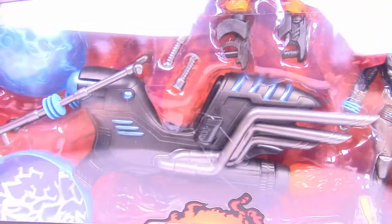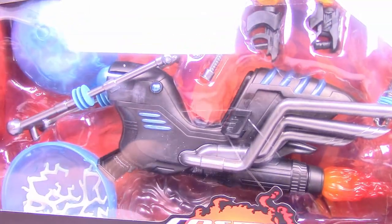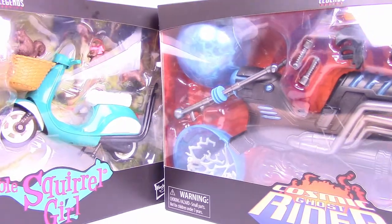I think the Ghost Rider is obviously the coolest thing ever. Definitely one of the best rides probably they've made, and the Squirrel Girl's okay as well too. I'm excited to get these out and check them, especially I want to see this bike all together for the Ghost Rider and then the actual figure itself, because it looks so cool as well. And then the Squirrel Girl, I just want to see the squirrels that look like they're chocolate candy or something like that. But I'm excited to get into them, and I hope you are as well.